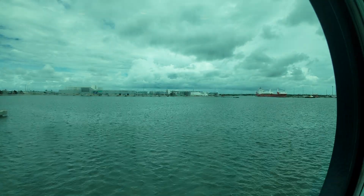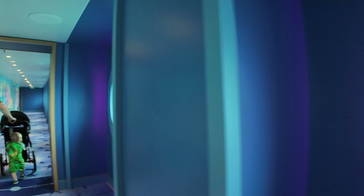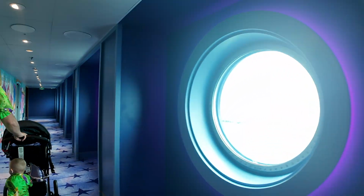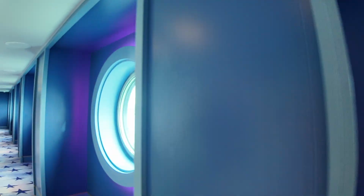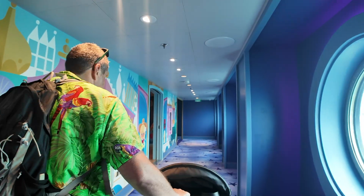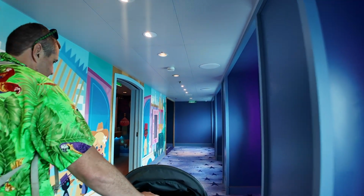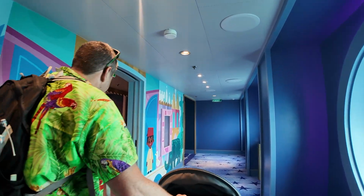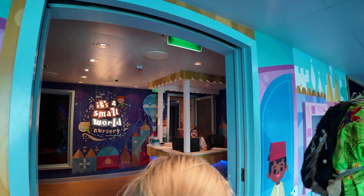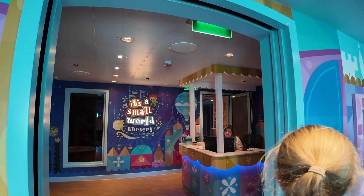We are officially on the boat. Sometimes it's so big that it doesn't really feel like you're not on land, but we are gonna go to It's a Small World Nursery and get Boston all registered. So we're gonna go get him registered.